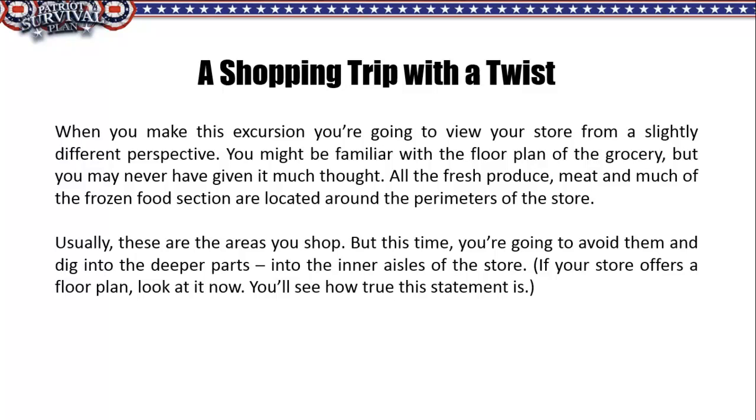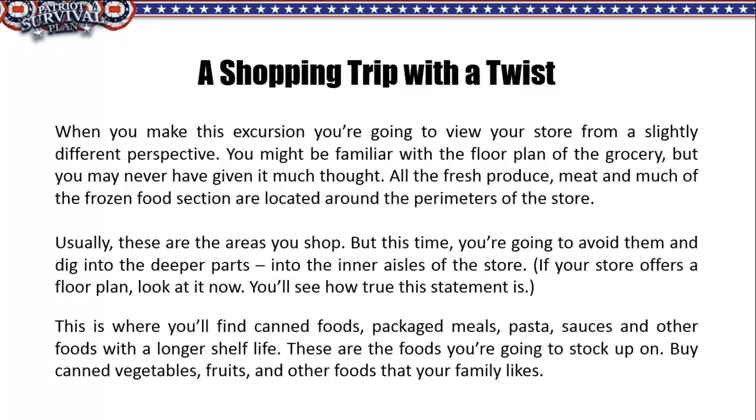If your store offers a floor plan, look at it now. You'll see how true this statement is. This is where you'll find canned foods, packaged meals, pasta, sauces, and other foods with a longer shelf life. These are the foods you're going to stock up on. Buy canned vegetables, fruits, and other food that your family likes.